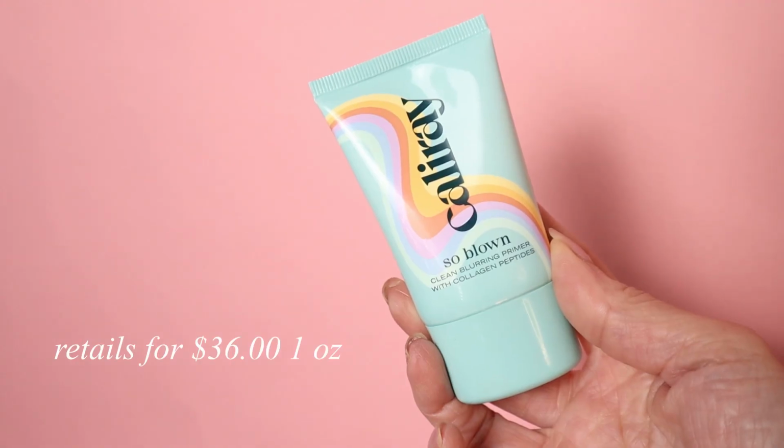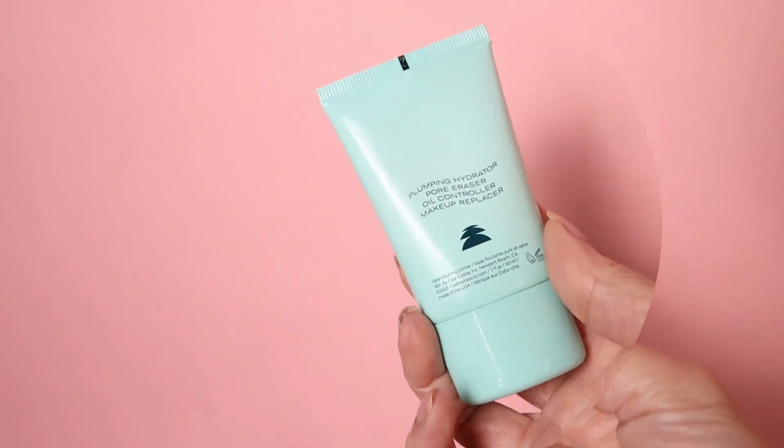I do love their primer. I do love their cooling eye balm. But yeah, let's get into primer. Now this is from CALIRAY. It is called the So Blown Blurring Collagen Peptide Primer.